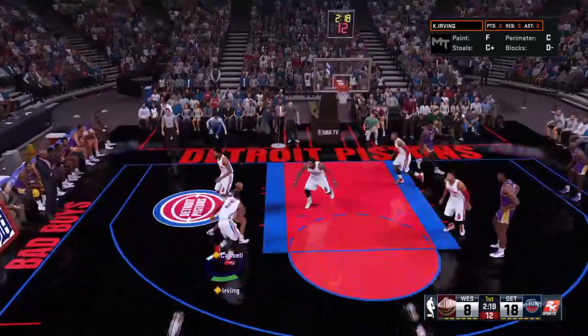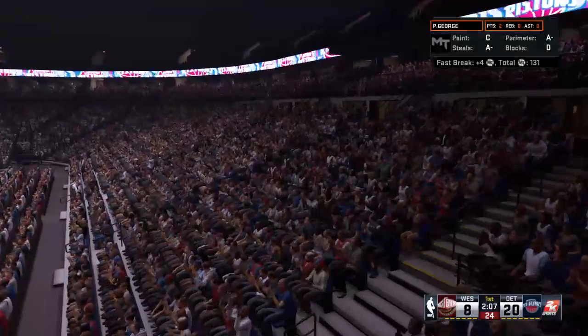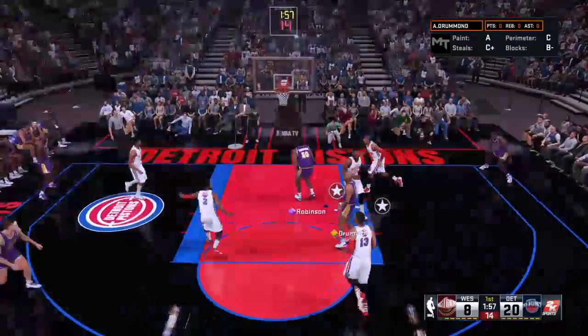Here's Cassell. Back by Irving. And George, here we go. It's taken them no time to build this lead up. Great first quarter offensively. But no time to relax here. They've got to keep the pressure on with the defense, and I think they've got to try to put this one away early. Gazelle, the pass to Robinson.